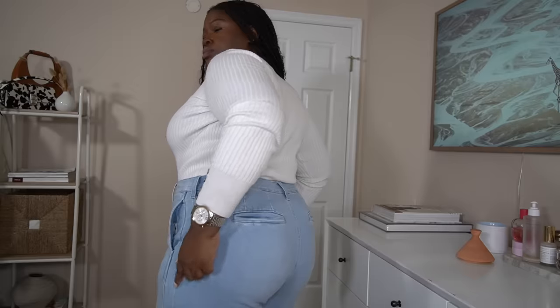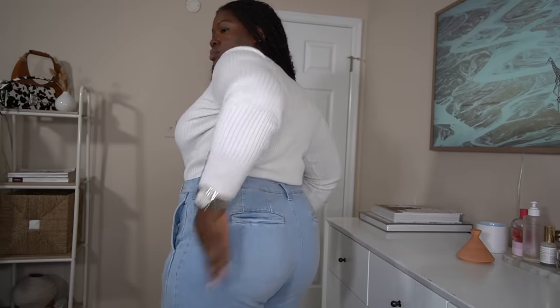Also, this rib top is from Walmart as well. They bring it back in and out of stock, so if it's in stock, I'll link it too. I have it in 3 colors. So that is my only real qualm with it. I'm going to order a larger size and see which fits more like I like it to.